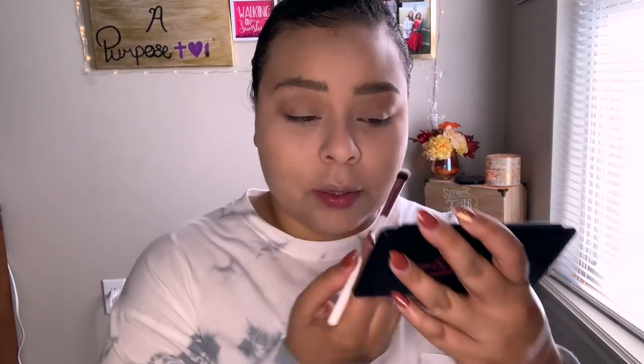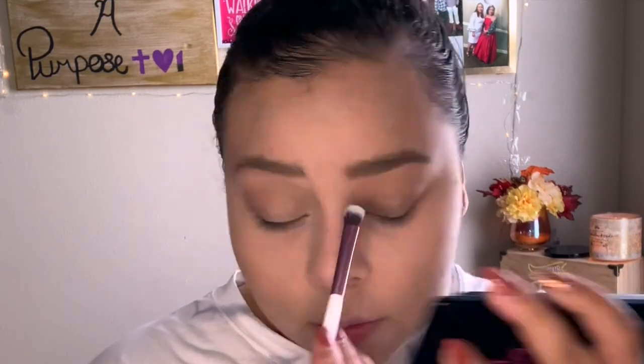And so I don't really know. We're just gonna go ahead and do it. Just go in. I don't know if it's because I'm using a brush, but what's going on my hand is not what it's looking like on my eye so far.